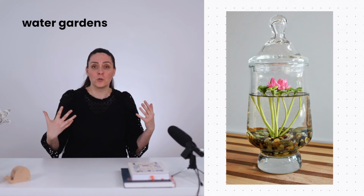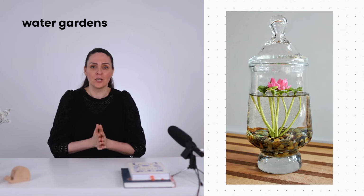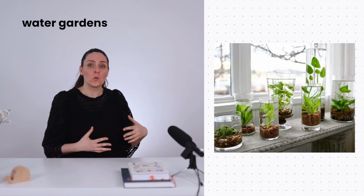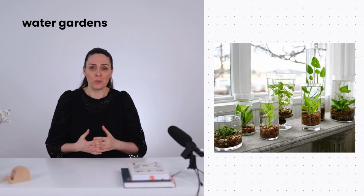Finally, you might want to introduce water and its calming effect on our minds, helping us wind down before sleep. Indoor water gardens have become very popular. Aquariums, with or without fish, are also really beautiful to look at. The gentle swaying of the plants and the fish helps us slow down our breathing and gets us ready for bed. Terrariums can also be a fascinating and beautiful addition to a cabinet or a side table.